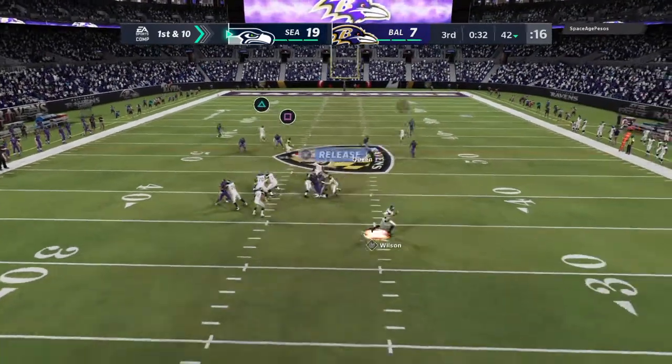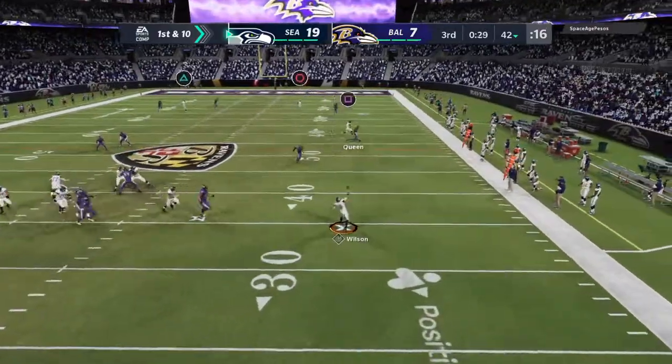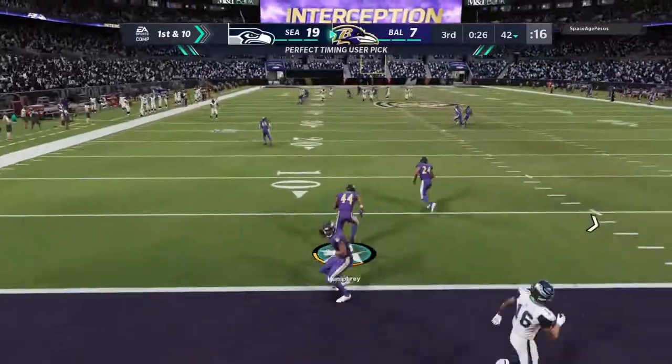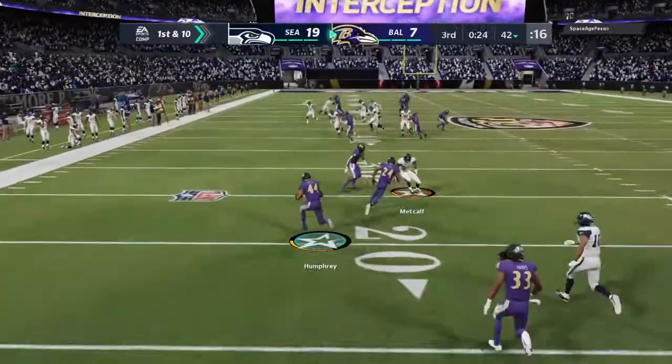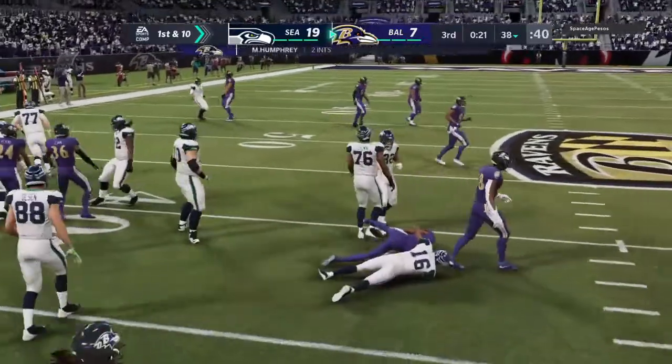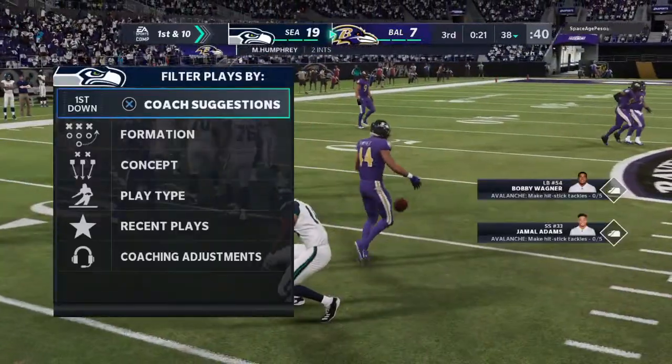On first down, Wilson sliding out of the pocket. He lets it fly for Lockett. And Wilson's going to be intercepted a third time. Picked off by Marlon Humphrey. And a great return as he's up close to the 40-yard line.